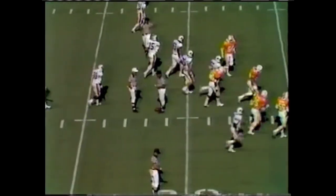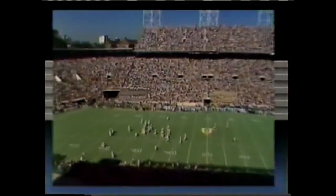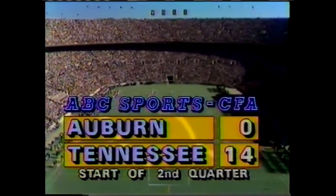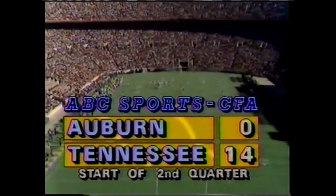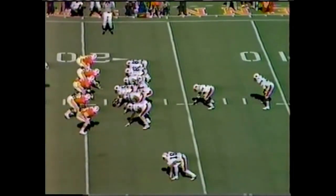Quarter's over. We've played 15 at Neyland Stadium. The home team, Tennessee, leads number 1 Auburn 14-0. Auburn going into the second quarter of play. It's first down and 15 for the Tigers, the ball just short of their own 19-yard line.